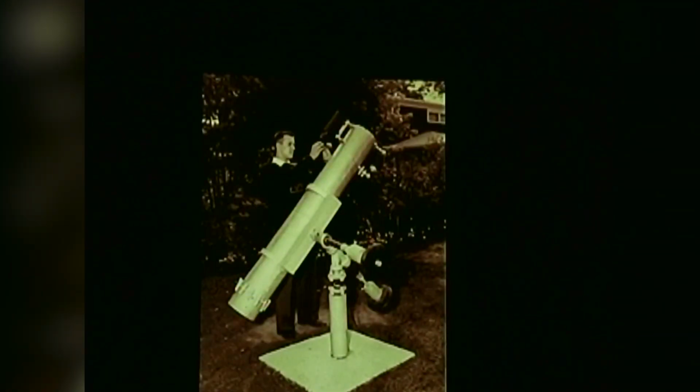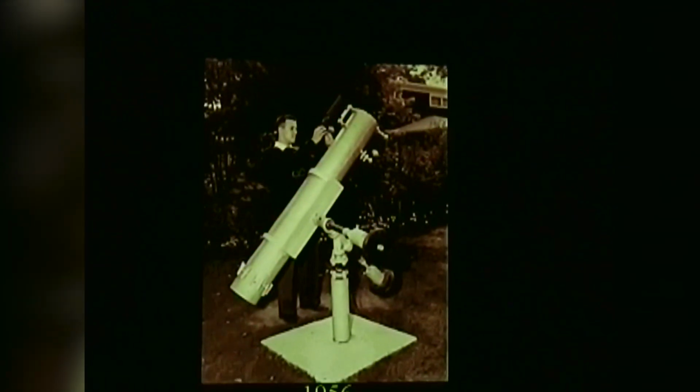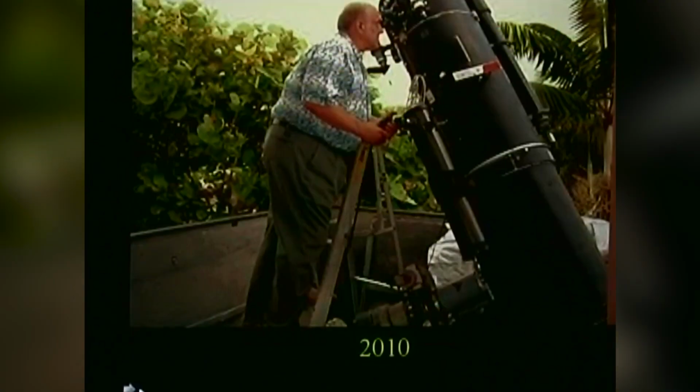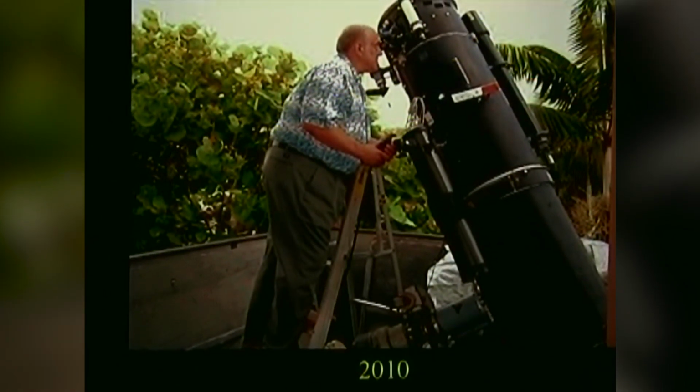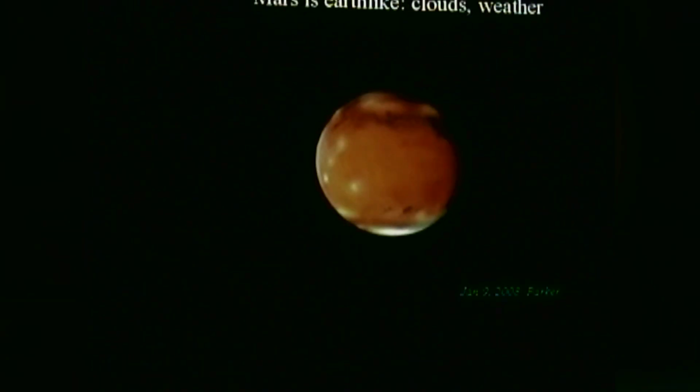But now we'll get to something really interesting, which is my planet, Mars. And I would like to point out, I'm very proud of the fact I've been observing Mars for 56 years, and both I and my telescope have doubled in size over 56 years. Okay? All right, Mars, very Earth-like.